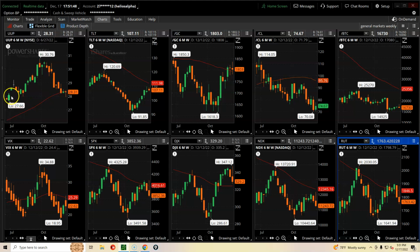So we see in the last 6 months, this is what has happened with UUP. UUP, which is an index for the dollar, is a little bit below that 200-day moving average. It really went quite a bit below the 200-day moving average and rallied up, but still closed a little bit below it. So in the last 6 months, we've definitely seen a significant drop, about a $2 drop in the dollar.